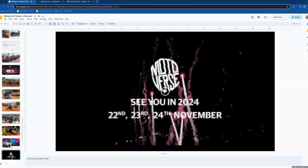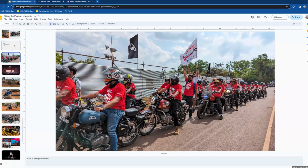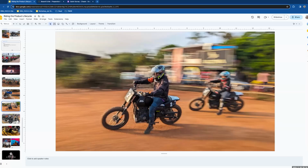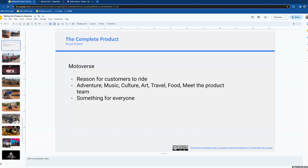Right. So that brings us to the end of this session. And this is what I mean by complete product. It's not just the bike, the apparel, the store experience, the community that you can be part of. And they're not just selling you the bike, but they're selling you the dream to become one of these community members and have a great time, right? So very, very quickly, 4 key lessons from Royal Enfield.